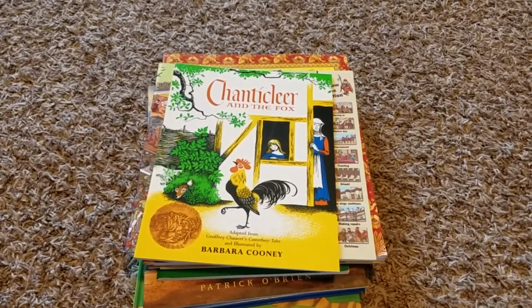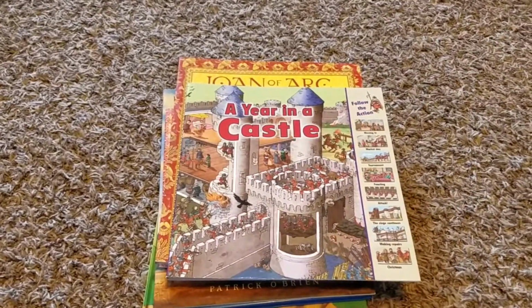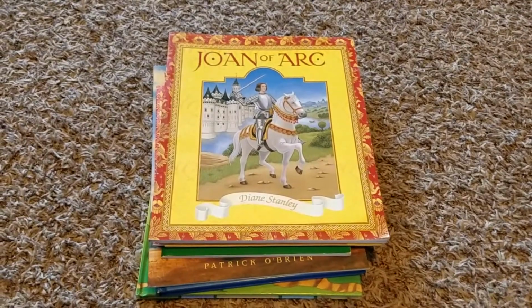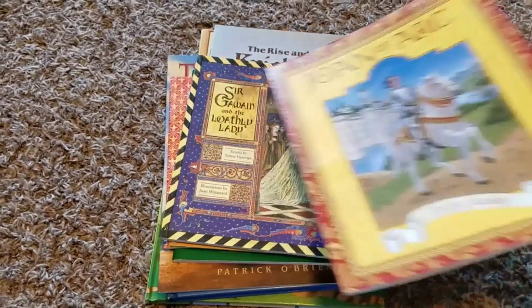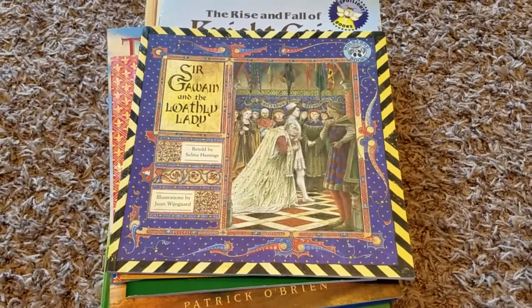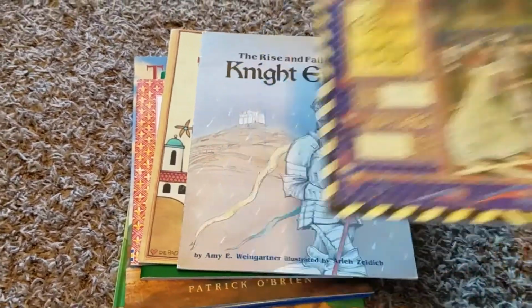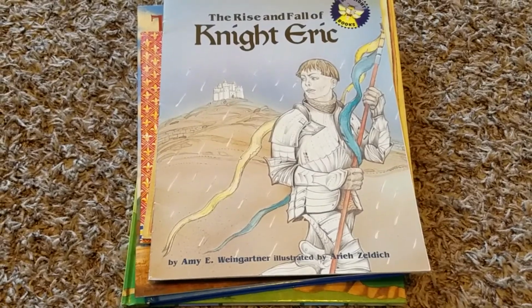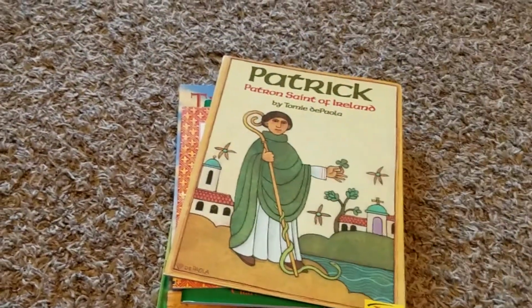Chanticleer and the Fox, A Year in a Castle, Joan of Arc by Diane Stanley, Sir Gawain and the Lovely Lady, The Rise and Fall of Knight Eric, and I actually got this for 25 cents, so proud of that one.